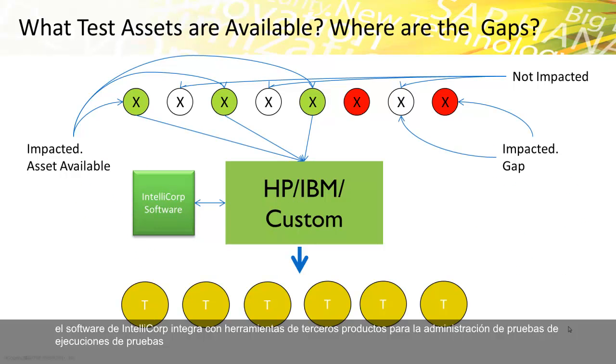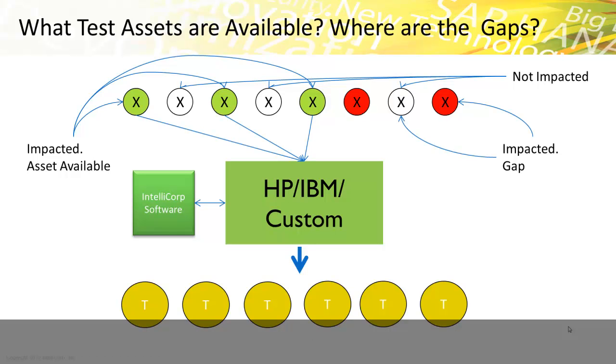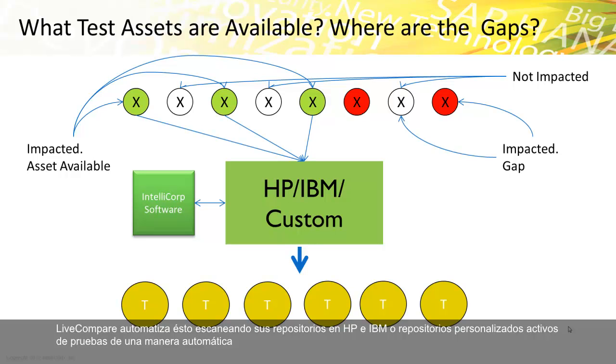IntelliCorp software integrates with third-party test management and test execution products such as those from HP and IBM. It's also possible to integrate other systems, including custom test asset repositories. The reason that we want to do this is twofold. First, having identified the most at-risk transactions, we must now discover the test assets that we'll use to verify the operation of those transactions. As with the analysis of the change, this can be time-consuming and is largely a manual effort. So LiveCompare automates this by scanning your HP, IBM, or custom test asset repository automatically.